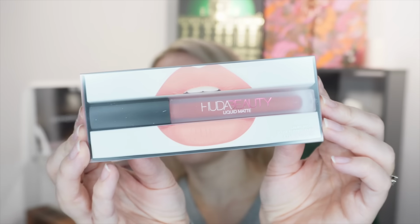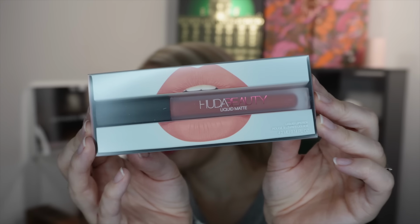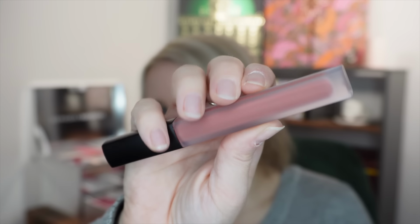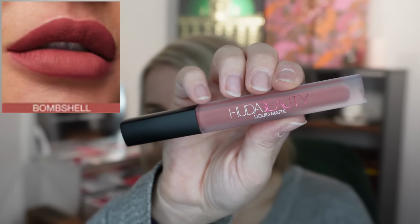You also get a product from Huda Beauty. It's one of their all-day wear, transfer-proof, comfortable lip creams. Liquid matte liquid lipstick. I don't know why I call it a liquid cream, but it's kind of what it looks like. So it's in Bombshell, which is a kind of pinky shade. I feel like I already have this shade somewhere. It's almost a similar shade to the eye colour actually.